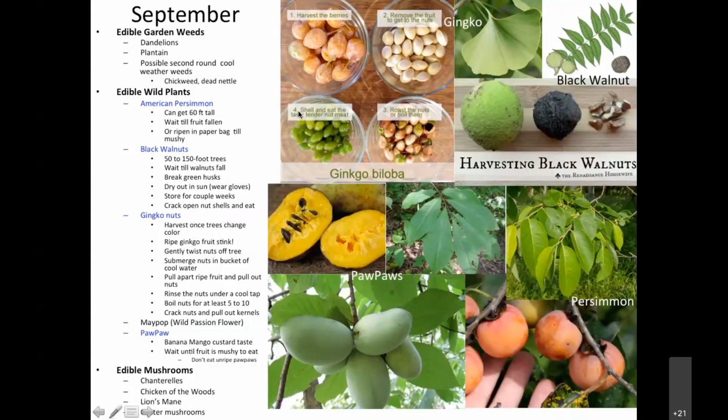They have a hard shell, so you bring them home and soak them in a bucket of water, and then you pull them apart after you soak them for a little while. You pull all the pulpy stuff out and rinse them really well, until you don't smell anything. You have to rinse them a couple of times, and then you can boil them for a little while, and then you crack them open and you have the tender green nuts. So it's a process, but it's really good once you get to the end point. It just takes a little while, kind of like walnuts.